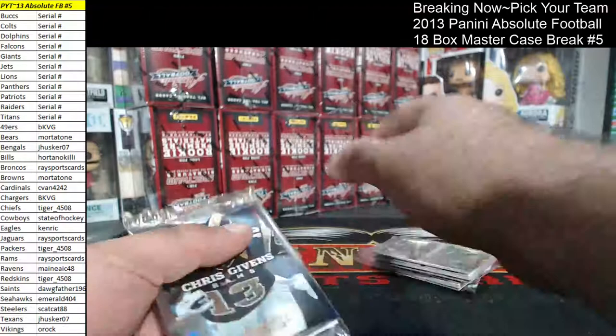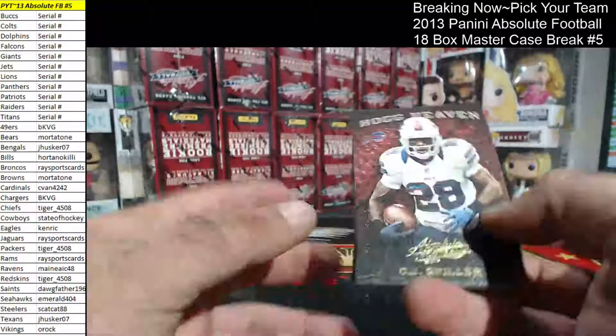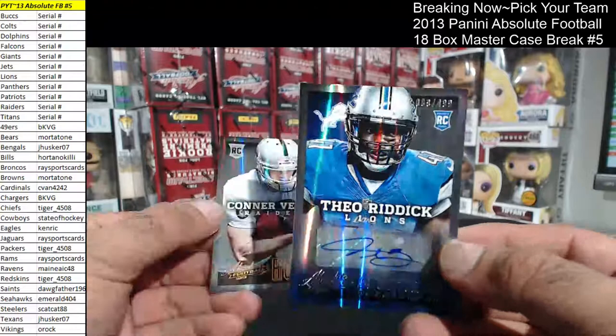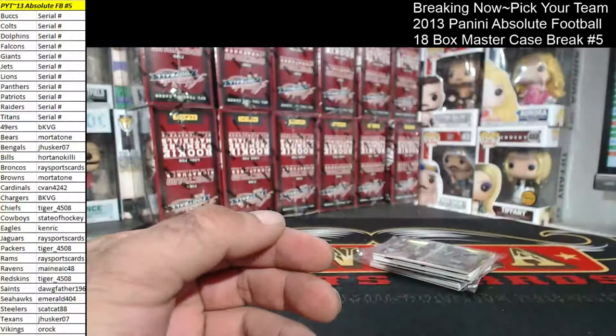Steelers, and then after that is Texans, I think. CJ Spiller, Theo Reddick for the Lions, serial number, spot number 9, 89 of 499. Going to Scat Cat 88, Theo Reddick, and Connor Vernon for the Raiders. 314 of 499, those Raiders. Spot number 4 is Ray Sports Cards.